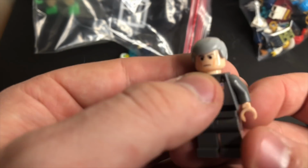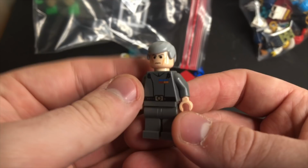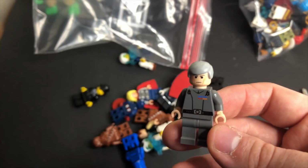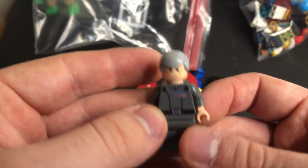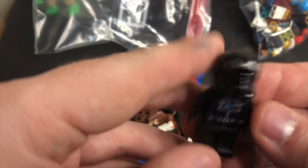and something that really interested me here is Tarkin. This Tarkin is from the Death Star, the first Death Star playset, so obviously this person had that, but the bricks I went through really didn't have anything indicating that set was in there other than the figures, of course. Here we've got a TIE Pilot figure, very cool.